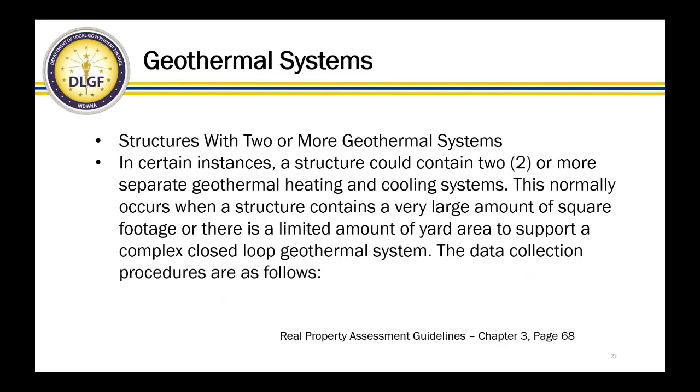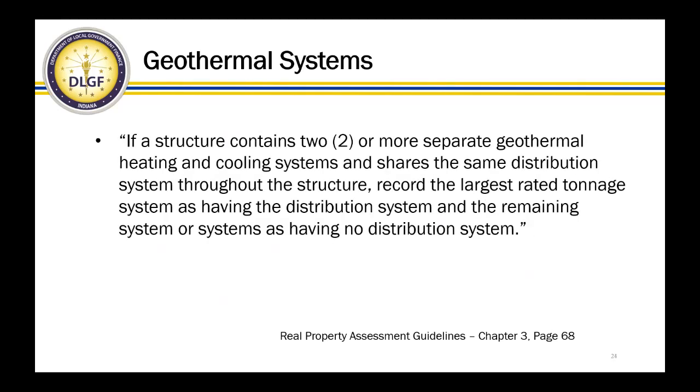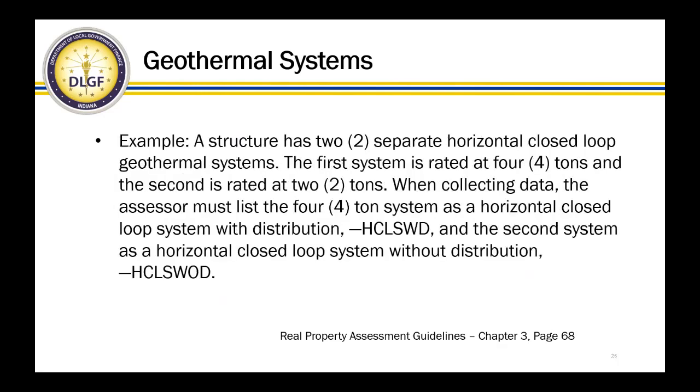In some cases, especially larger houses or properties, there could be 2 or more separate geothermal heating and cooling systems in existence. And when you have that and you go to do the data collection, you're taking the largest rated tonnage system as having the distribution system, and the remaining system or systems as having no distribution system. So for example, in this case, the structure has 2 separate horizontal closed loop geothermal systems. The first is rated at 4 tons and the second is rated at 2 tons. So when you're collecting the data, you list the 4-ton system as a horizontal closed loop system with distribution. And then the second system is listed but without distribution.